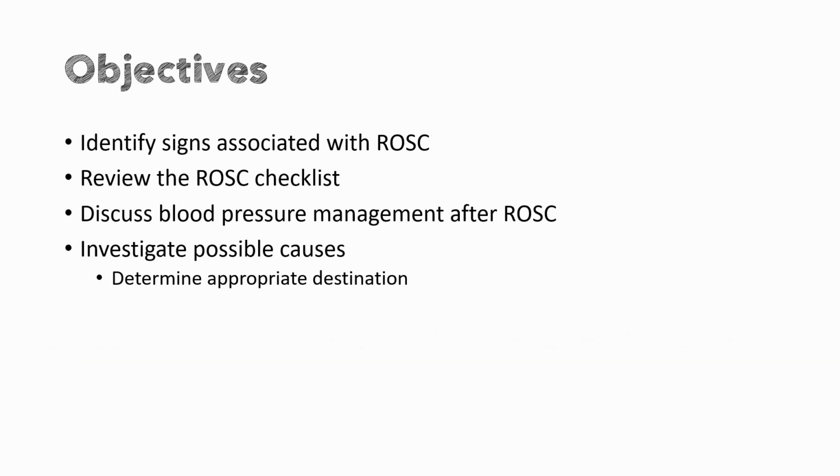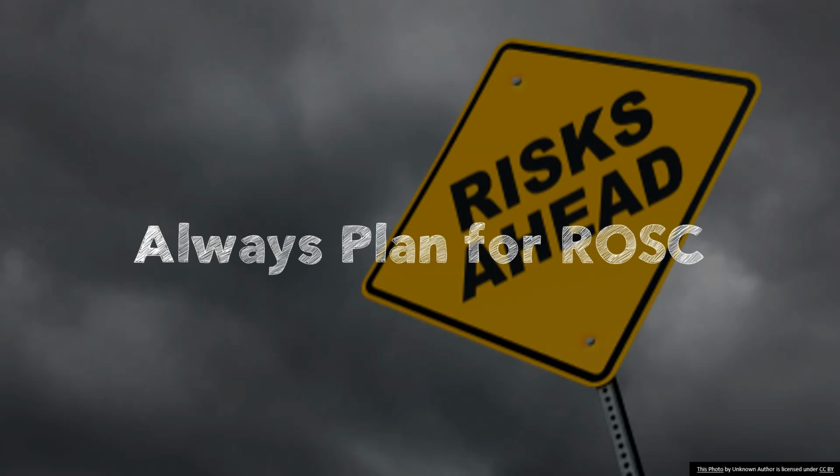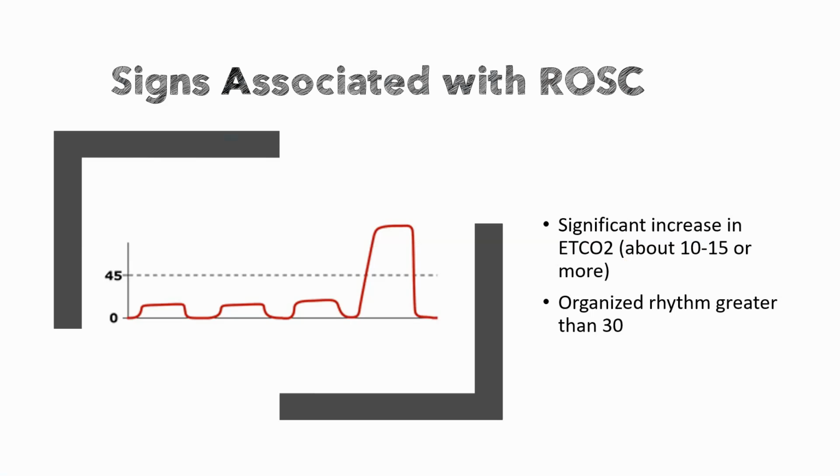Our objectives are to identify signs associated with ROSC. We're going to review a ROSC checklist that should be located next to the defibrillation pads in each monitor. And we're going to discuss how to manage the blood pressure after ROSC, and exactly what we do with a patient who has achieved ROSC. So first and foremost, always plan for ROSC. Expect ROSC. You will get ROSC, and we need to plan for ROSC before we actually get it.